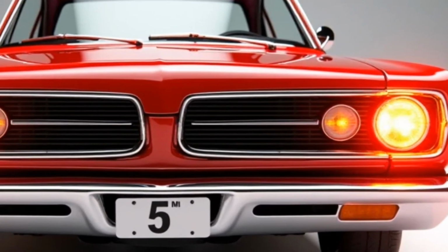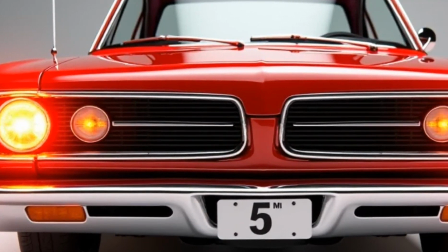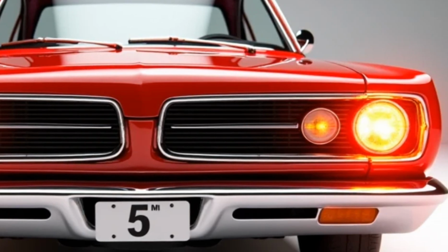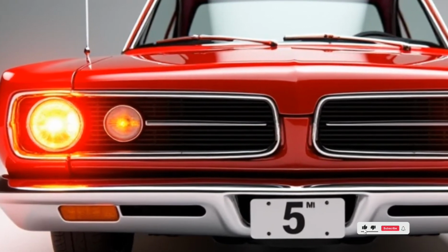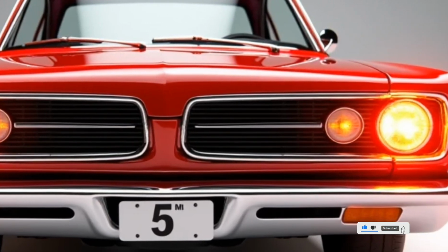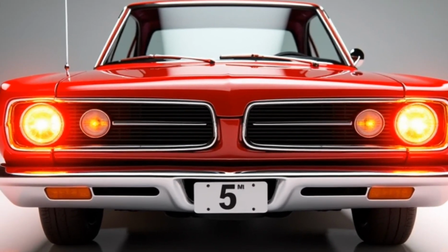These cars aren't just collector's items, they're investments, with values continuing to rise as fewer well-preserved examples remain. Cut to a final shot of the car parked at sunset, engine idling. The 1966 Plymouth Belvedere isn't just another classic car, it's a symbol of a golden era in American automotive history.